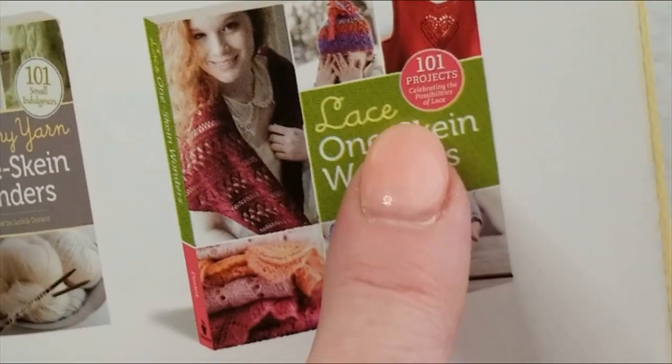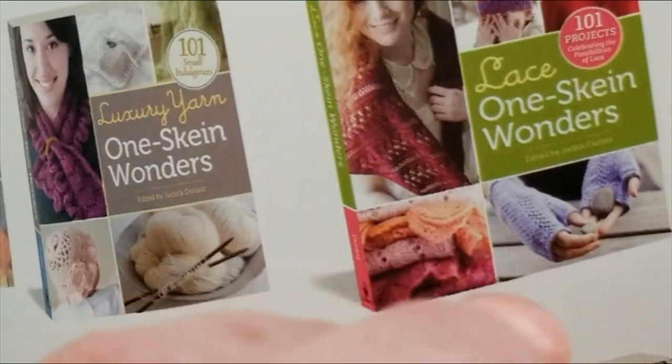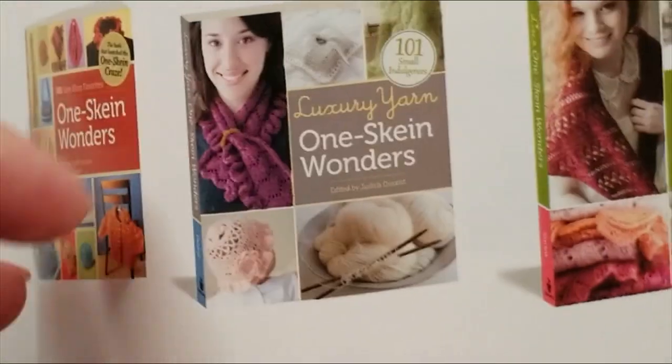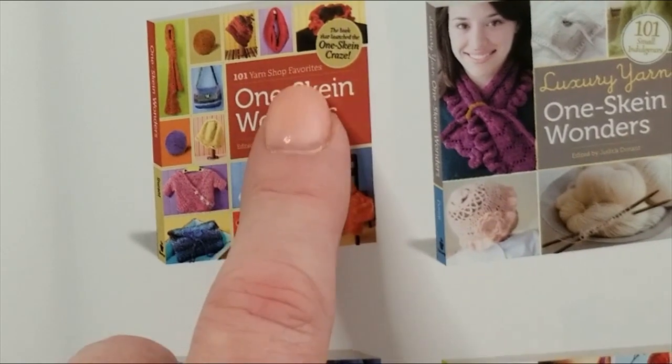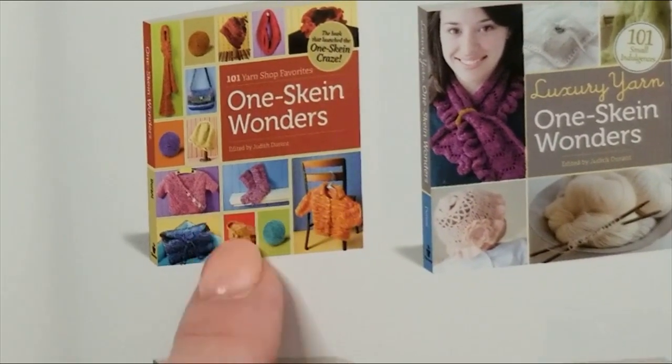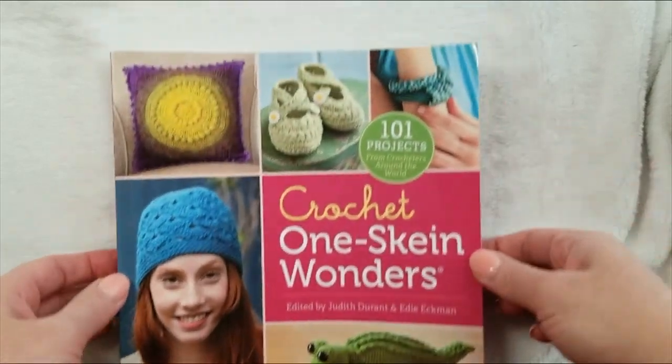Here's a lacy one. That could be fun, but my eyes hurt after I work with smaller yarn, so I don't know about that. Luxury yarn, so I don't know that I have a lot of luxury yarn. And Yarn Shop Favorites, 101 Yarn Shop Favorites. So they do have other books. If this one doesn't seem to strike your fancy, you might find another one of theirs that does.